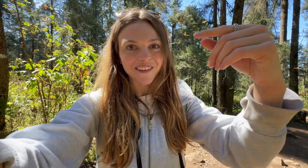So they've hibernated and now they're waking up, and then they're going to start heading back north to Canada. But along the way, they'll lay eggs, and then other generations will continue that process northward. So they keep flying and then laying eggs, and then they hatch, and then they keep flying north. It's just incredible and so unique and so special.